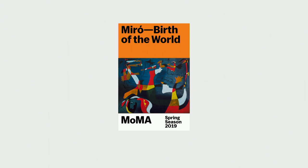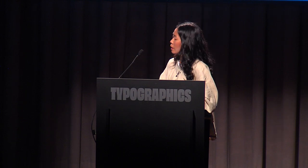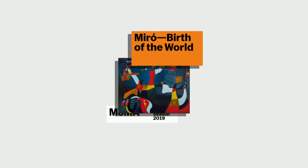One is movement. Elements in our motion system should move naturally and have graceful starts and landings. And the second is depth and layers. Depth and layering is an important part of our motion system that helps differentiate content and reinforce the expanded scope of our museum.